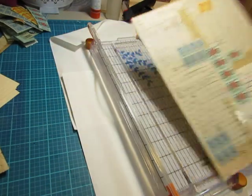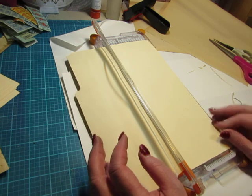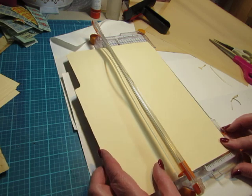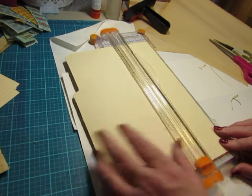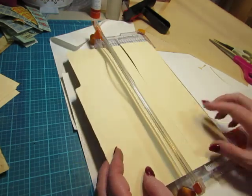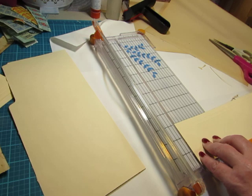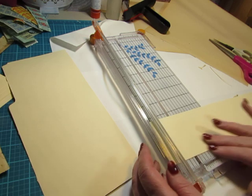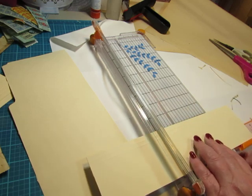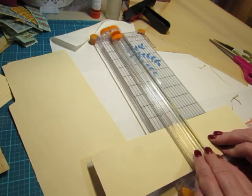Alright, now I think what she did, or somebody did that I saw recently that did a collage, flip it over so you don't see where you're cutting, and then you'll be surprised. And I like the 3x6 inch tags basically, so I'm going to cut this piece at least 3, and then we have not quite 12 inches, so I'm going to cut it at about 5 5/8, and it doesn't matter if they're not exactly even.